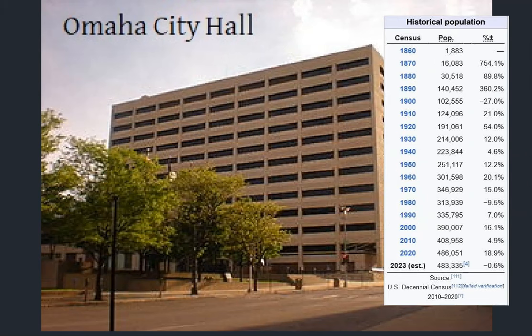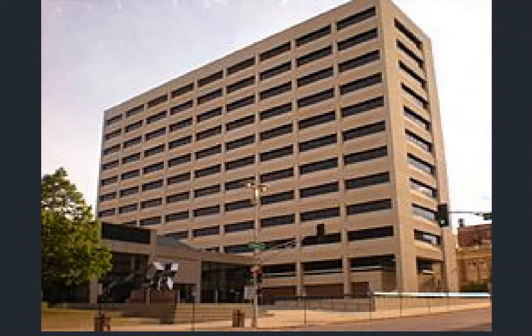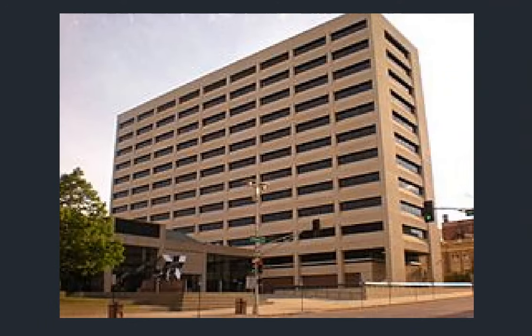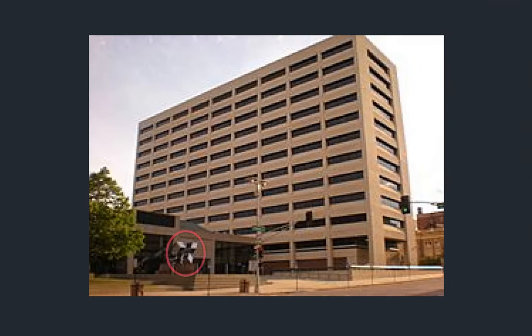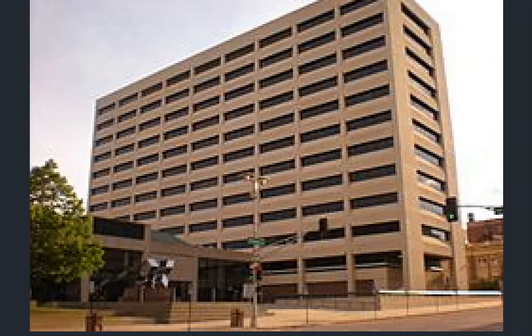Omaha, Nebraska, a modern city of 500,000 people. This one was probably built again in the 60s and 70s, so we're looking at about 300,000 people when they had the justification to build this multi-storied brutalist structure. Very boring to look at. Is this a sculpture right here? Hard to tell. Pretty grainy photos. These are actually hard to find, modern photos of some of these structures.